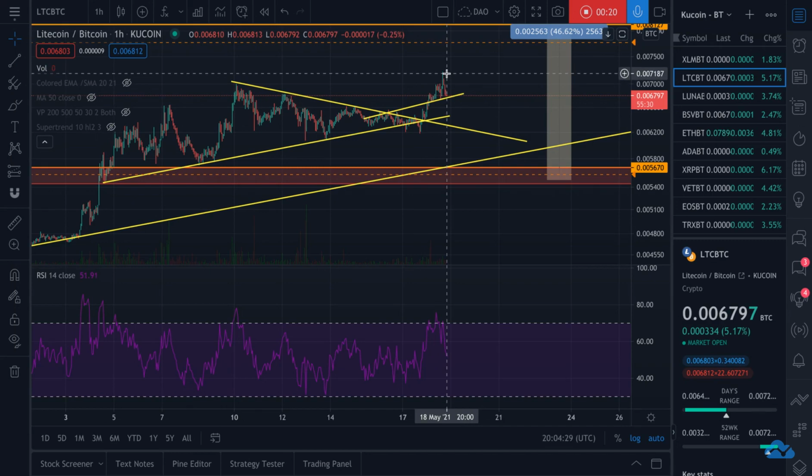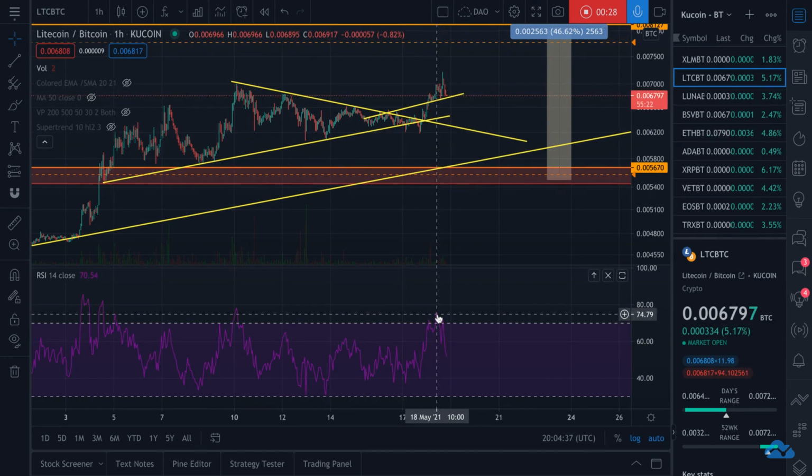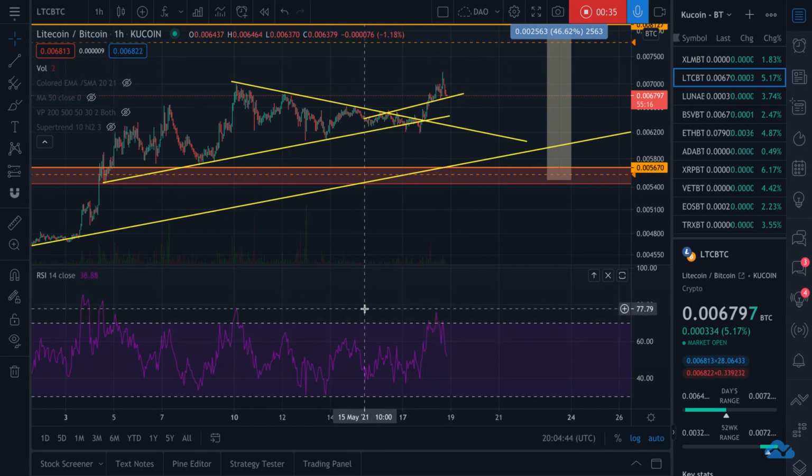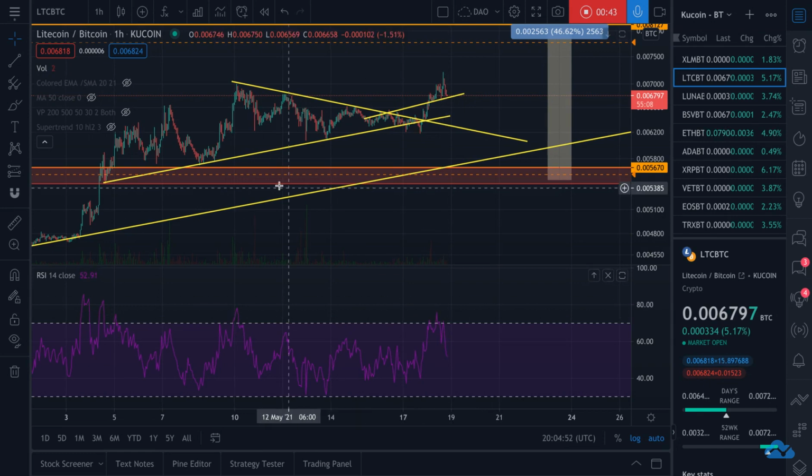62.95 up to 72-ish against Bitcoin. And now we're seeing a little bit of a pullback as it got a little overheated, as you can see here with the RSI reaching almost 75. That's typically 75, 80 is going to be, 80 is definitely, it's going to cool down pretty soon. But 75 is usually a pretty good sign that it is getting close to a cool down period.